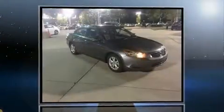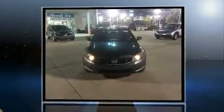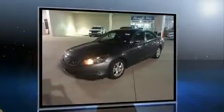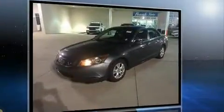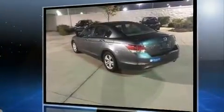Outstanding design defines the 2009 Honda Accord. This four-door, five-passenger sedan is still under 75,000 miles. Under the hood, you'll find a four-cylinder engine with more than 170 horsepower. And for added security, dynamic stability control supplements the drivetrain.